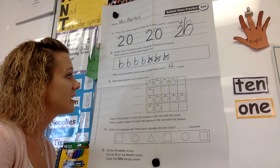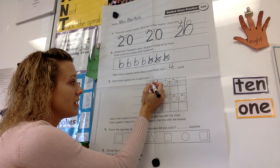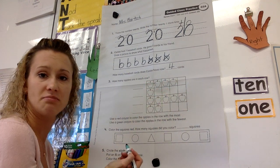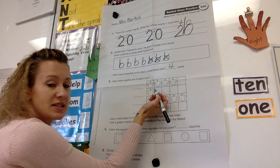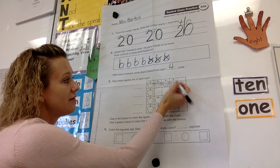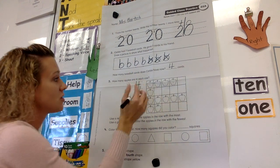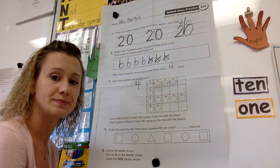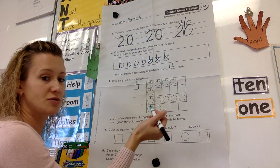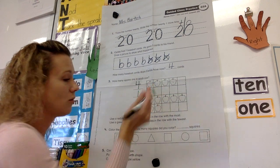All right, it says how many apples are in each row. Keep your pencil in your hand. You can touch and count each apple. Touch the top with me. You can put a little dot with your pencil in it. It's fine. Ready, set, go. 1, 2, 3, 4. We need to write a number 4 on this line. Make sure the bottom of it sits on that line. How many apples in the next row? 1. So we're going to write the number 1.